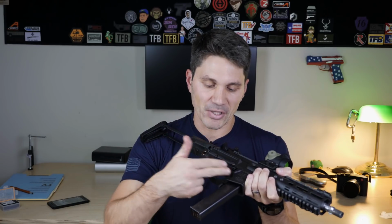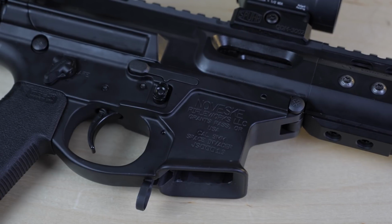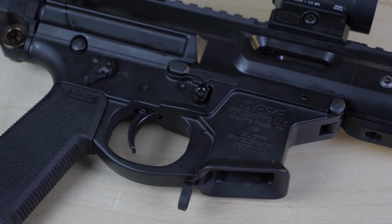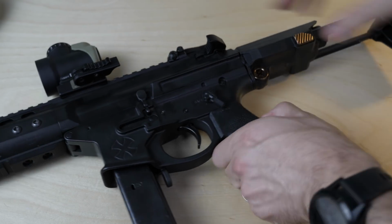Talking about the lower, this is a single piece billet lower. As you can see, the trigger guard's one component, looks really good, and not only is it hard coat anodized, but it's also black Cerakoted, so it looks great, and it's gonna hold up really well to all the abuse that you're gonna throw at it on the inside of your gun safe. Beveled and flared magazine well, critical whenever you're using these little tiny magazines. It's also got a Geissele trigger. Those things aren't cheap. Again, more Geissele stuff.